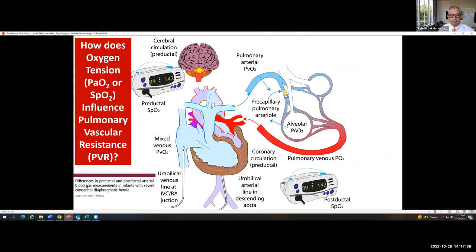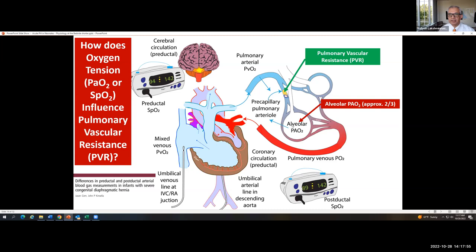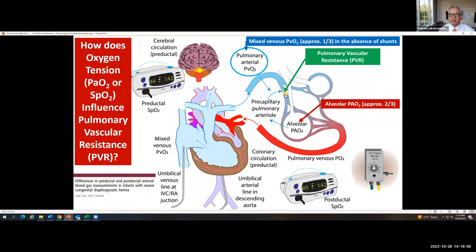But it's not that easy, because the main site that determines pulmonary vascular resistance is the precapillary pulmonary arterioles. That's a site of pulmonary vascular resistance. And the PaO2 that this particular vessel sees is mainly dictated by the alveolar O2, or the PAO2, for 2/3 of extent. The other 1/3 is dictated by the pulmonary arterial PvO2. So it's not only important to maintain adequate systemic oxygenation, but it's important to provide adequate FiO2 and maintain appropriate alveolar oxygenation as well, because that's an important determinant of pulmonary vascular resistance in humans.